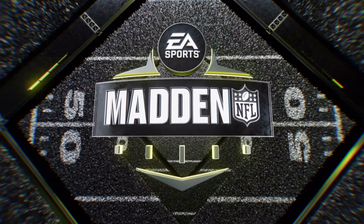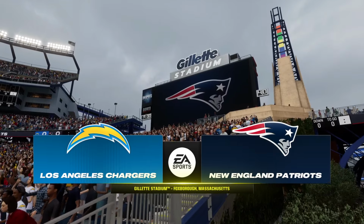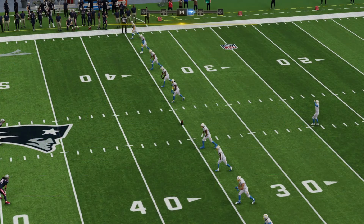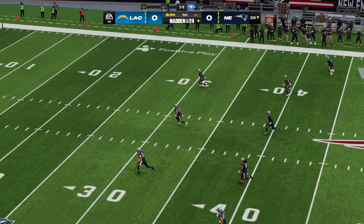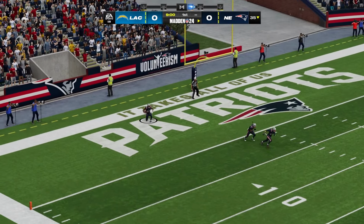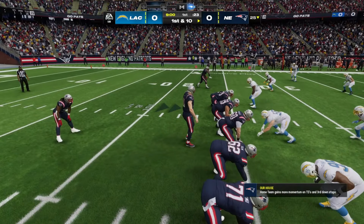From the area known as Patriot Place, EA Sports set for football at Gillette Stadium in Foxborough. Coming up, we've got what should prove to be a good one, as it'll be the LA Chargers taking on the New England Patriots. And no run back here, so they'll bring it out to the 25.